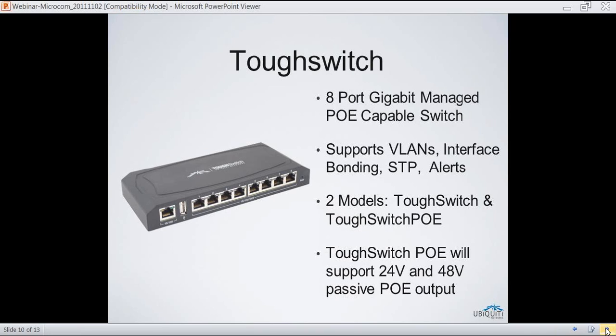All right, now getting into some of the new products. Tough Switch is our upcoming switch product. It's an 8-port gigabit managed switch. There are two models. There's the standard gigabit switch, which you see in this slide, and then the second version is the Tough Switch PoE. That's a little bit bigger, but it also has 8 gigabit ports, and you can control PoE out on all ports. You can set each port to either PoE off, 24 volts, or 48 volts, and this is intended to work with Ubiquiti devices.